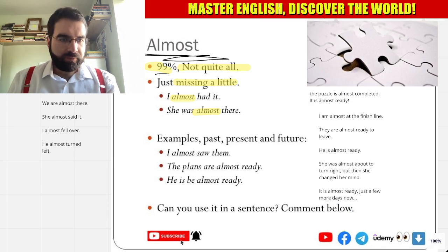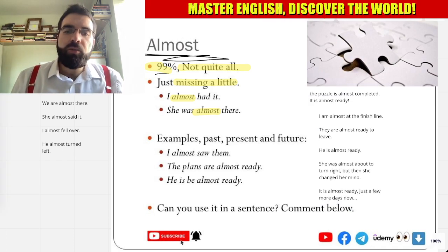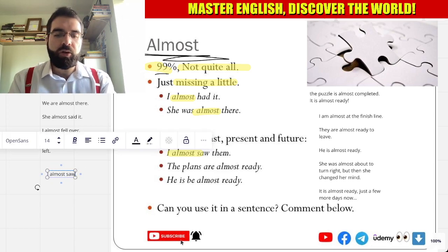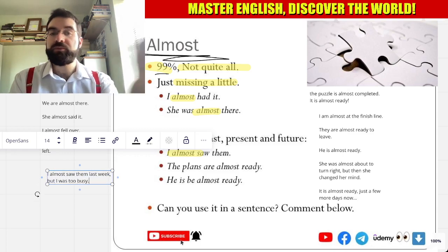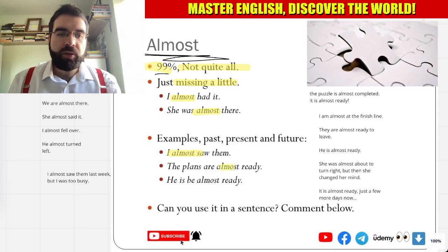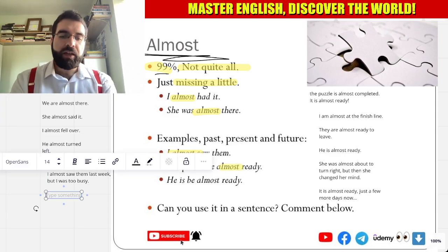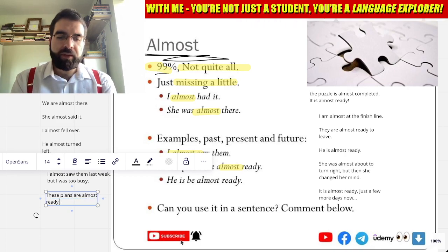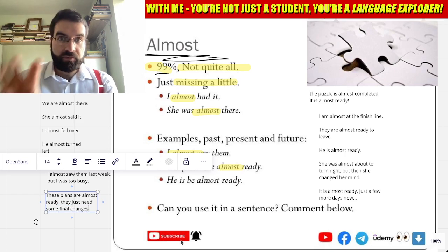So, I almost saw them. I almost saw them last week, but I was too busy, so I didn't. The plans are almost ready. Yeah, these plans are almost ready. They just need some final changes here and there.